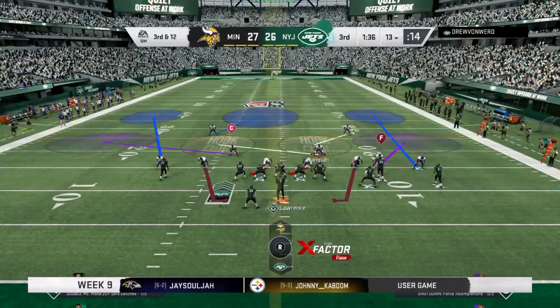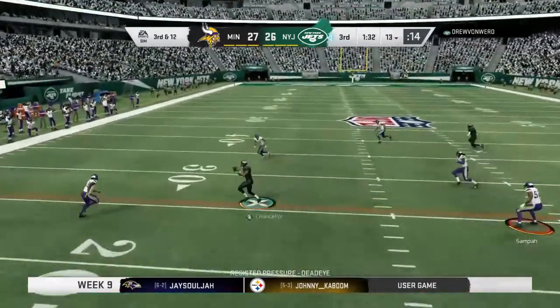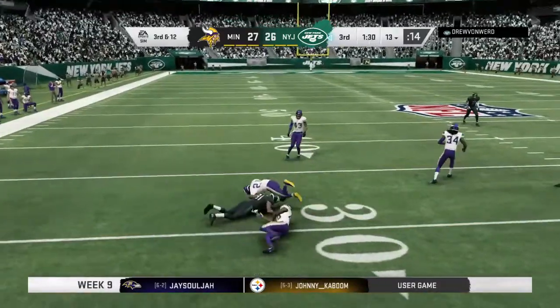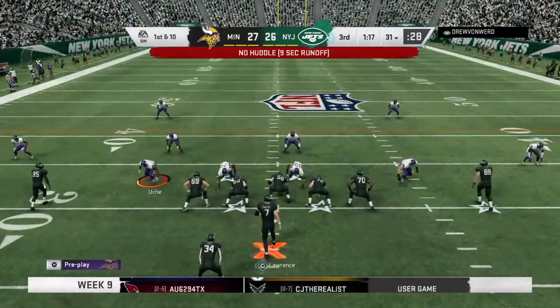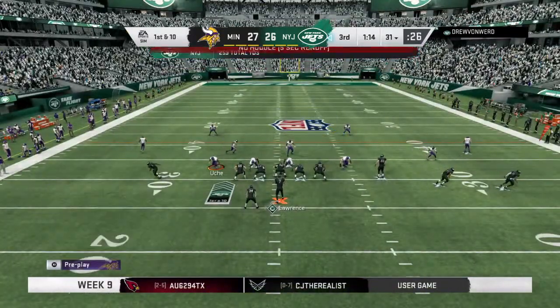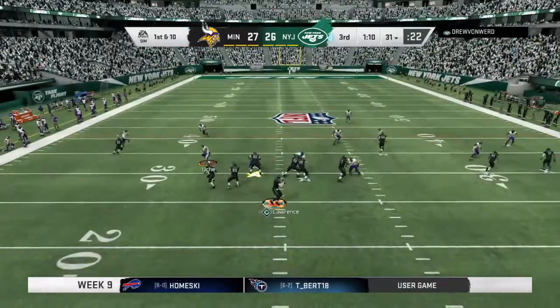From the gun, Lawrence. Oh, he's got a man wide open, complete. Catch number 40 for him on the year. It's a first down. Line of scrimmage, the 31 now on 1st and 10.